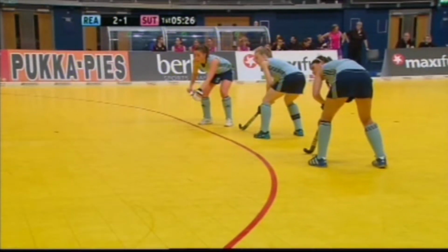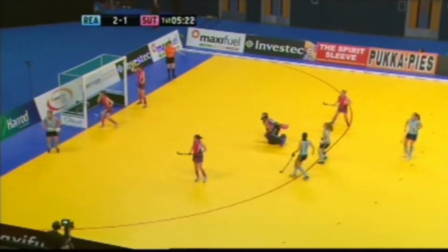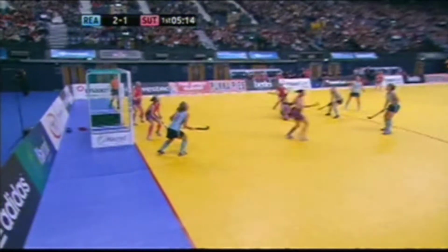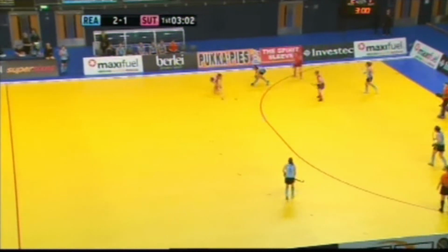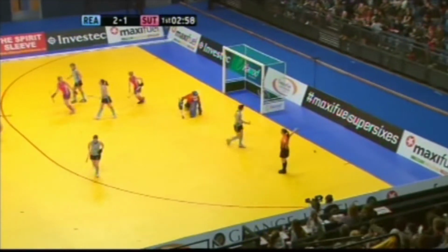Emma Thomas, the Reading captain at the top of the circle, wears the number 7 shirt, takes on the shot, goalkeeper did ever so well on the slide, and Becky Batsford there keeps the scoreline at 2-1. Good save. Reading looking a little more hesitant at the moment. Good closing down chance here for Sutton to pull back on terms and just wide.